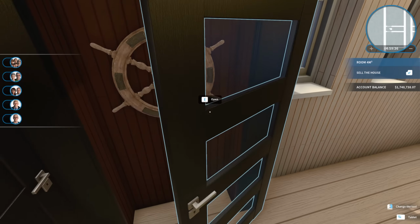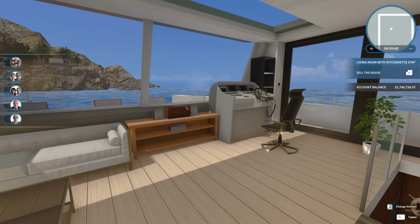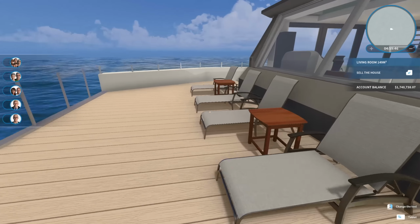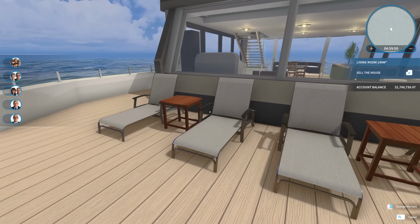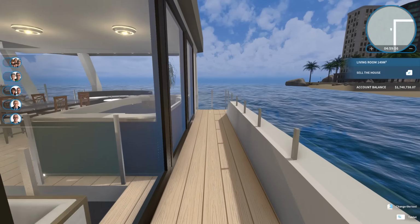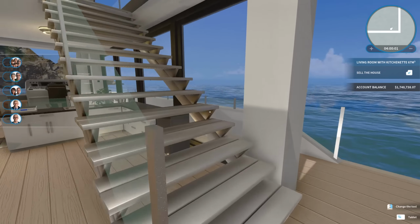So that is essentially the entire yacht. And I think it's ready to go. Oh, you know what? I just realized I forgot to show you guys. Over here on the very front, I just threw down a couple of sun chairs and a couple of little outdoor tables between them. So, yeah. And things are really framey right now. I'm not getting great frame rates, which is a little unfortunate, but it's fine. But yeah, that is the yacht.